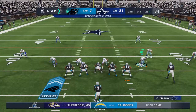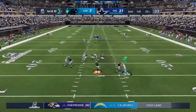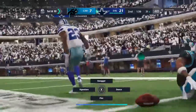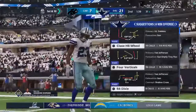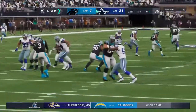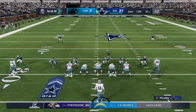And they had a nice little drive going last time. Threw the interception in the red zone. Costly. Bad enough to throw it anywhere. And Wilson's going to be intercepted a third time. Hooked on by Jair Alexander. And his guys are going to take over at the 31-yard line. The Cowboys take over 1st and 10 at their own line of scrimmage. The 31 now on 1st and 10.